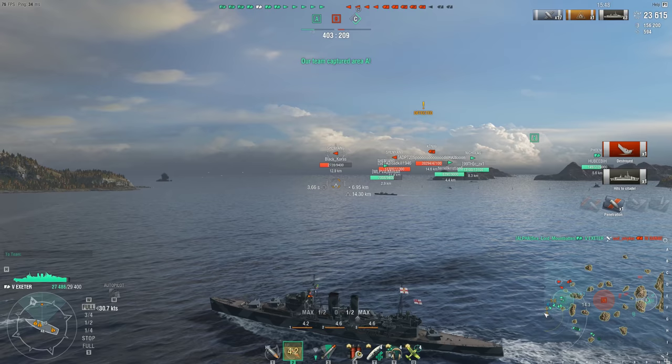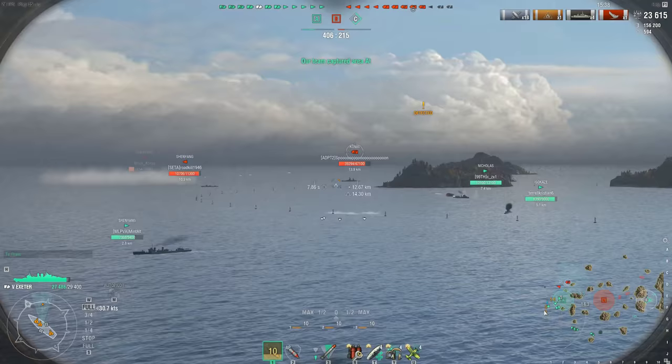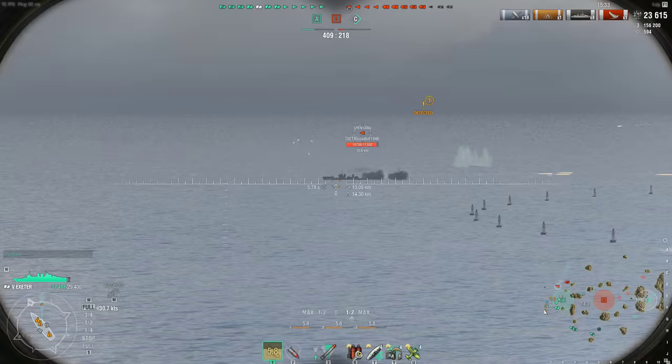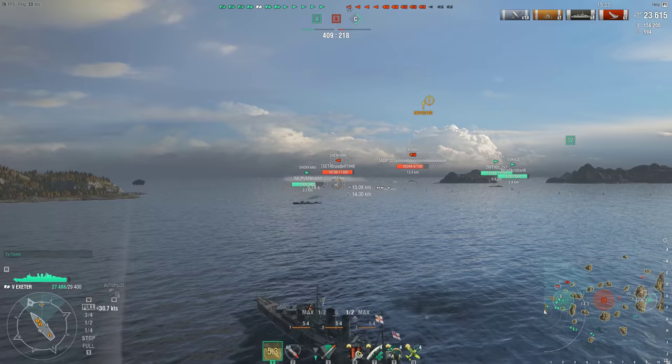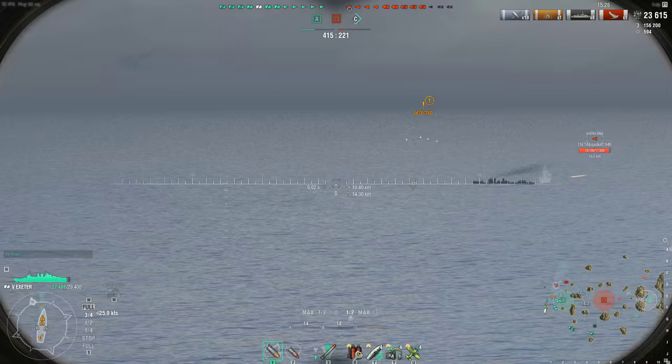In my opinion, for a ship that you can get for free by doing the marathon, this is a great ship for that. You know, it's not overpowered. It's got some drawbacks that keep it in check, because I can imagine if they did make her armor better, my god, this thing would be terrifying at tier 5. It'd probably have to be a tier 6 at that point if they gave it a bit better armor.